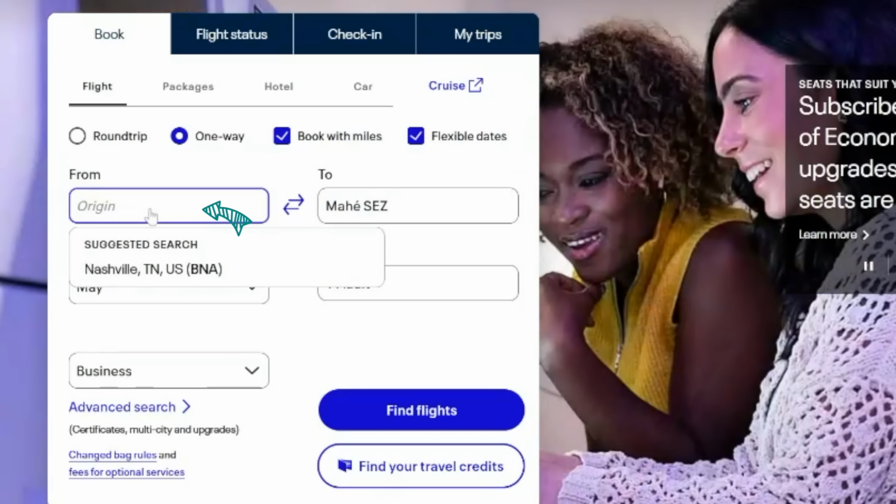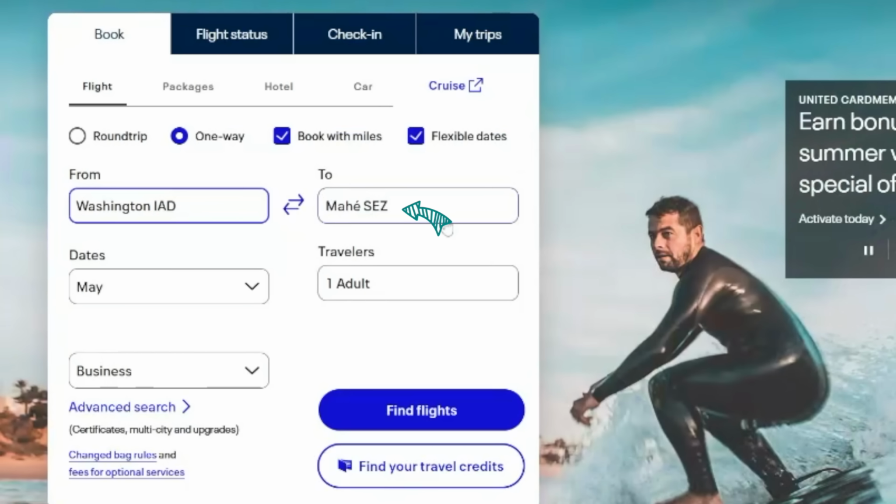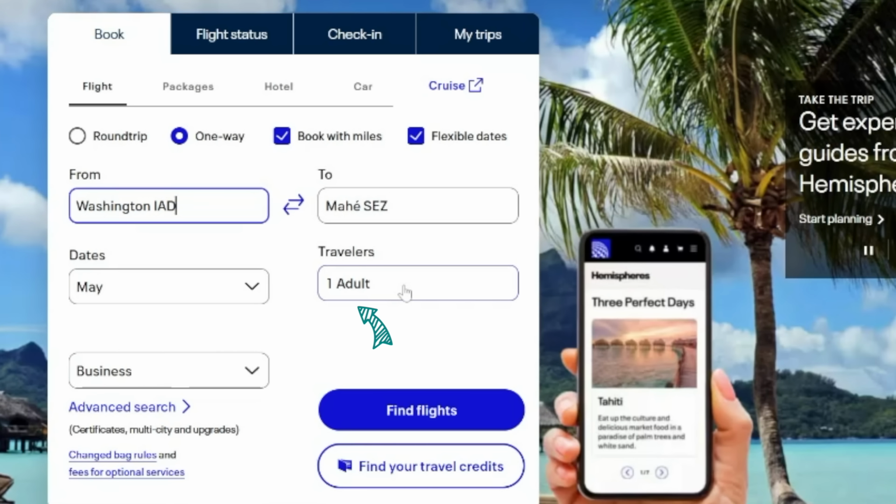Here we are going to go to united.com. We are going to search from IAD over to SEZ. We are going to click one way, book with miles, flexible dates, and let's search as far out in the calendar as we can. Then we're going to select one adult in business class for now to make this a little bit easier, and then click find flights.